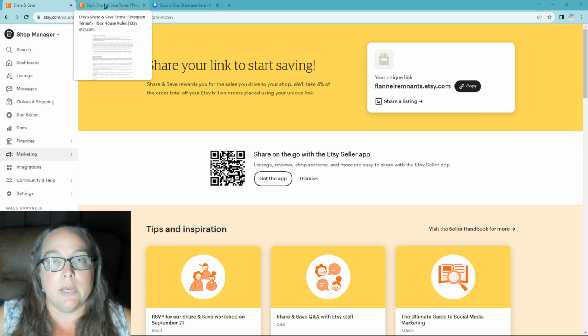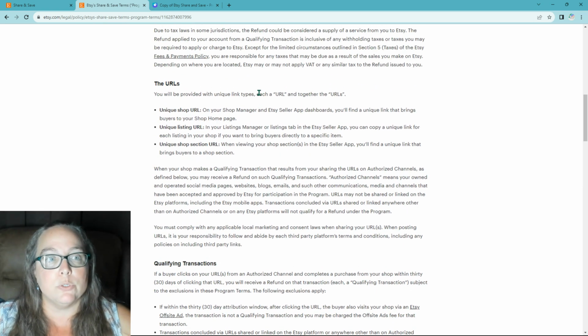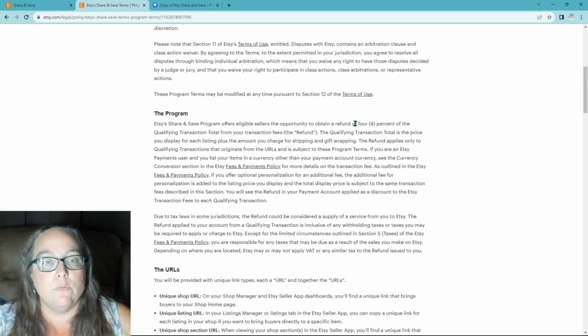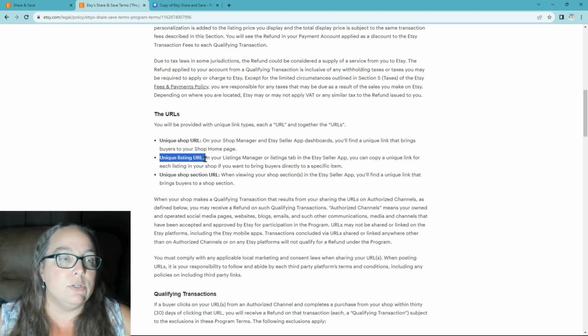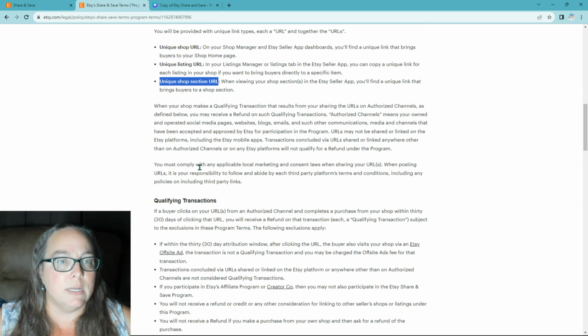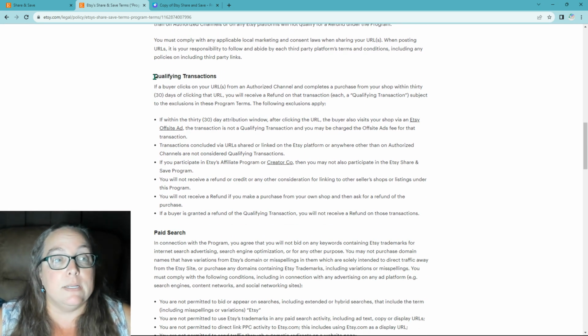Now, before we dive into where the other links are, let me show you some of the Share and Save terms. And this is why I think that this is better for Etsy than it is for you. It goes through in here a lot of different things, what the program is and everything. It talks about the 4% of the qualifying transaction total, and it says what a qualified transaction is. The URLs here are unique shop URL, unique listing URL, and unique shop section URL. Somebody else mentioned reviews, but that's not here, so I don't know if there's actually a review option yet or if it's coming or what. But this one is qualifying transactions.